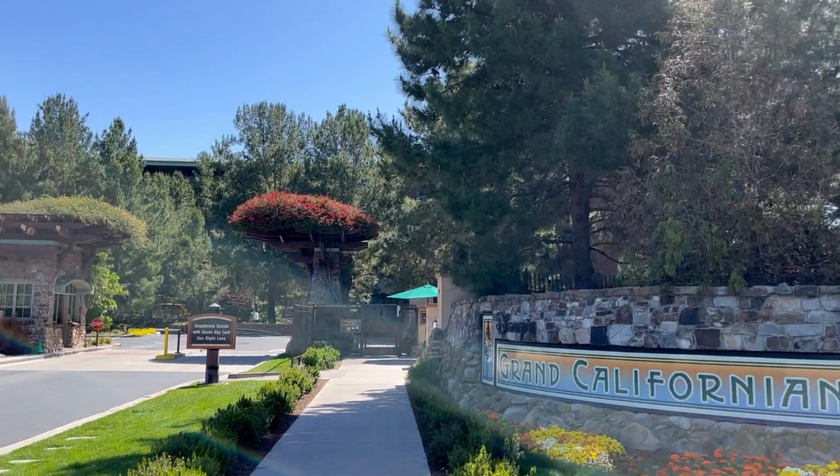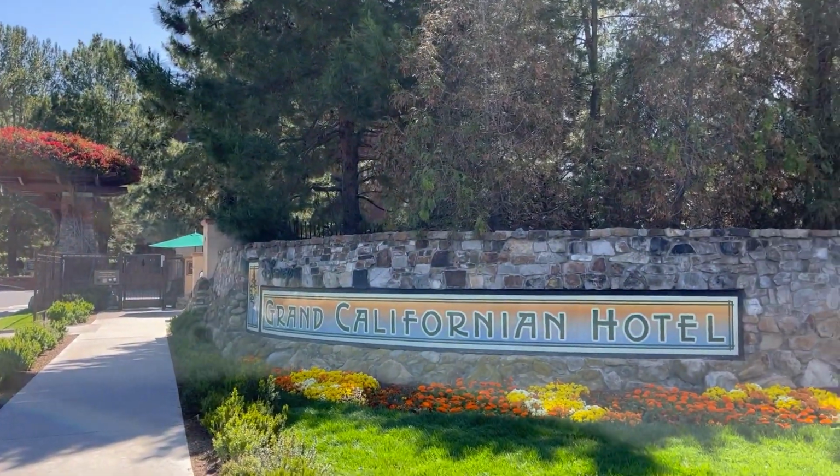If you arrive to the resort by car or rideshare service, you will use the main entrance on Disneyland Drive.